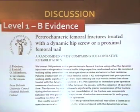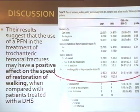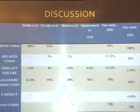A recent study published in JBJS in 2013, a randomized controlled trial, level 1B evidence, suggests that the use of PFN in the treatment of trochanteric femoral fractures may have a positive effect on speed of restoration of walking when compared to patients treated with DHS. As compared to other studies, in our study the bony union was almost similar. Z effect was seen in 6.6% of the cases in our study.